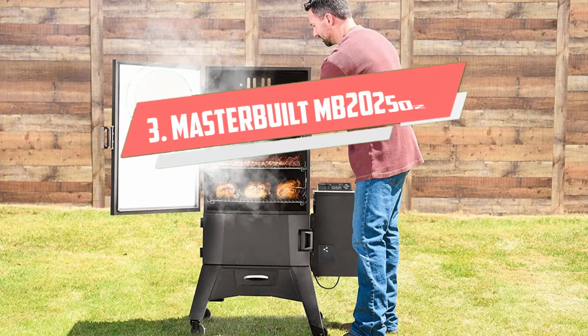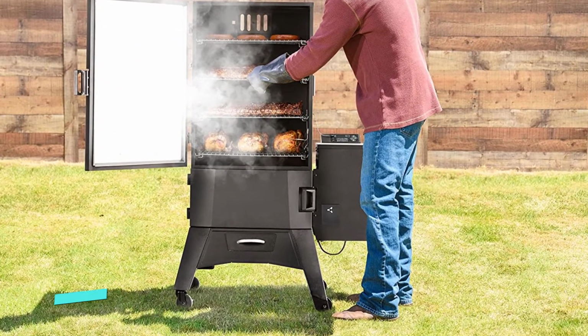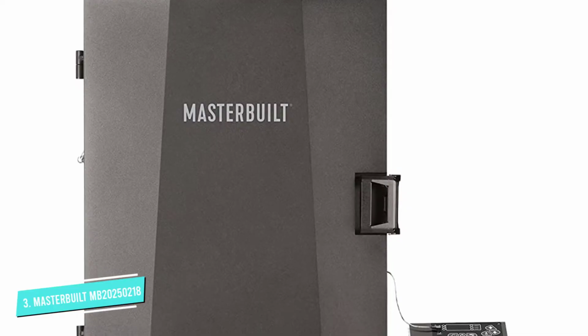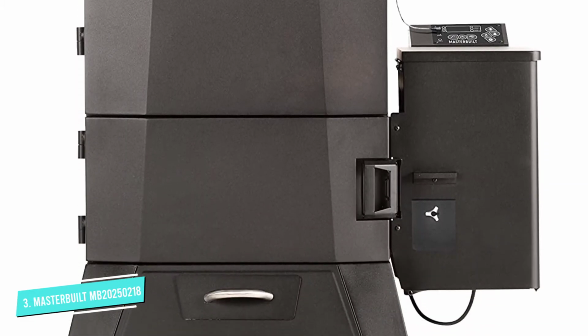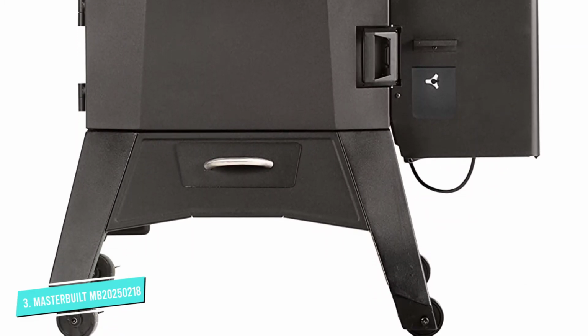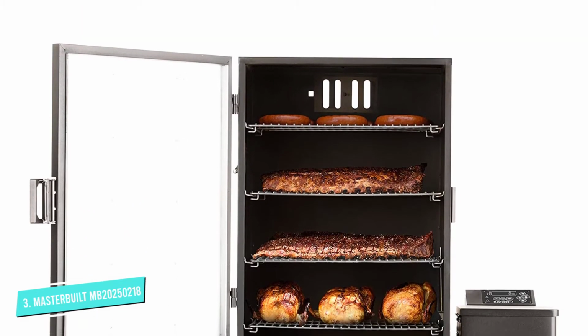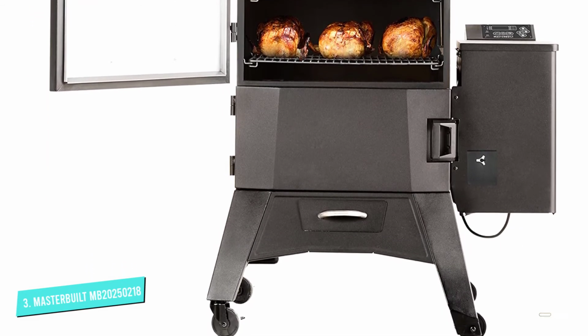Number 3. Masterbuilt MB202502218. The Masterbuilt MB202502218 MWS 340B pellet smoker is a sturdy vertical pellet model with plenty of room and features at a good price. It has 4 chrome-plated cooking racks capable of providing 977 square inches of cooking space that's easy to clean.